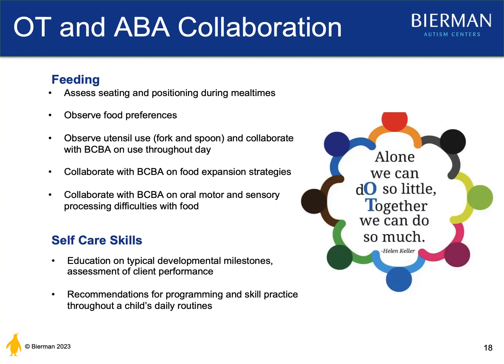So I have just included a couple of areas where I might collaborate with a BCBA during my time at Bierman. We might work on positioning and seating, talking through those food preferences, talking through food expansion strategies that I'm finding helpful and how to work those into their daily routines beyond their OT sessions. Working on those sensory aspects of feeding that a BCBA might not be as well versed in, and helping to understand how to better support their clients from a multifaceted perspective to really troubleshoot from all angles.